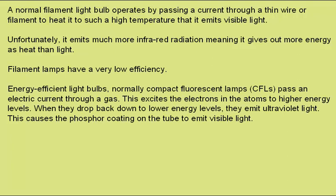Energy efficient light bulbs, which are normally compact fluorescent lamps or CFLs, pass an electric current through a gas. This excites the electrons in the atoms to higher energy levels, and when they drop back down to lower energy levels, they emit ultraviolet light. This we can't see, but it does cause the phosphor coating on the tube to emit visible light.